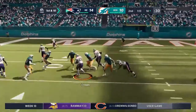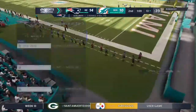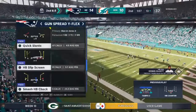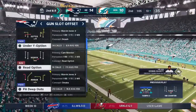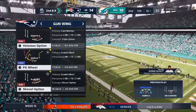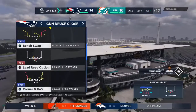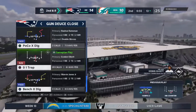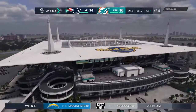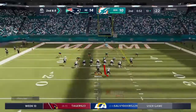From the shotgun, a give to Elliott. And they get to him quickly here as he stopped right around the 13. Bobby McCain here, the one who brings him down. The passing game's been working quite well so far, but the running game's been a little bit of a struggle, and that's a surprise to me. Typically, when you can throw it, you've opened up lanes for your runners. The last run got a couple. Here's 2nd and 8.